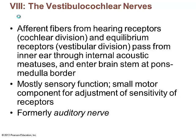The vestibulocochlear, cranial nerve 8. What's that doing for me? That's a big word. Let's break it down. Vestibulocochlear. Because it's got 2 jobs. Correct. Hearing and equilibrium. When we discuss the special senses, we're going to see there's two areas.